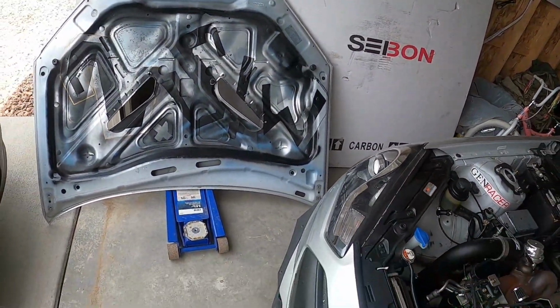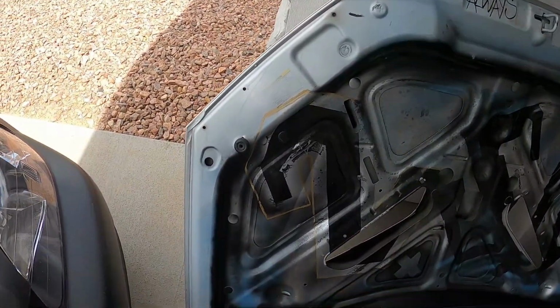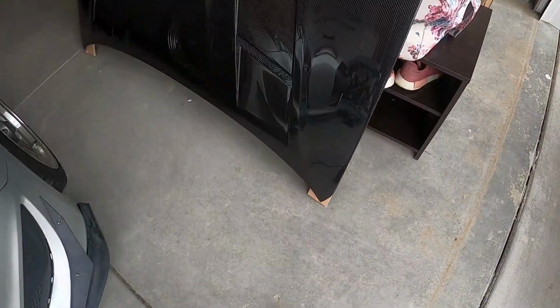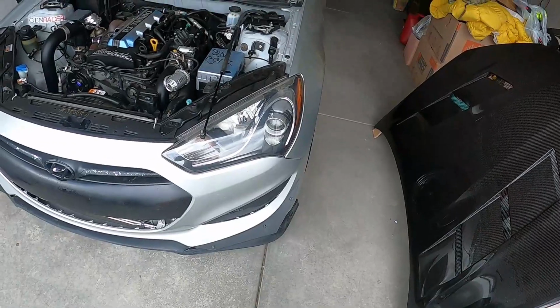So now the next step is to move all the bump stops and whatnot from the factory hood onto the new hood, then start taking all this stuff off very carefully, and then mount the hood on. Yep, I'll be back.